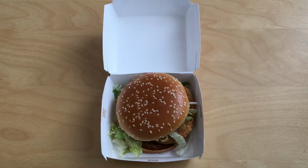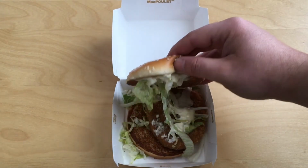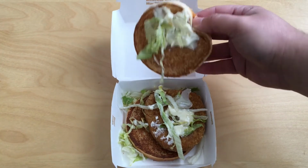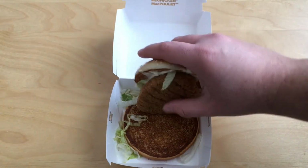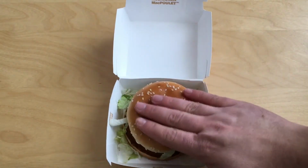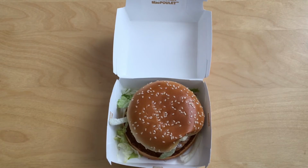All right, so here we have our Szechuan McChicken sandwich. Looks to be a fairly standard McChicken patty there. Ooh, I can smell kind of a spicy sauce. Is the spicy sauce on the bottom? I'm not seeing any kind of fancy spicy sauce. It's probably mixed in with the mayonnaise itself in order to provide that McChicken flavor. I guess we'll have to bite into it to see if we can actually taste the Szechuan sauce flavor.